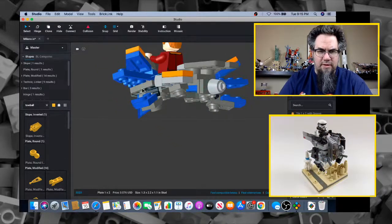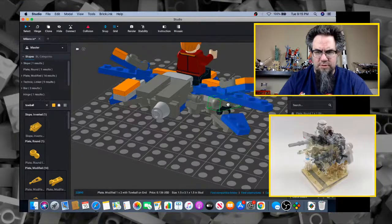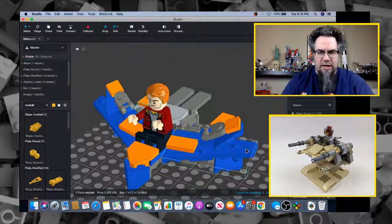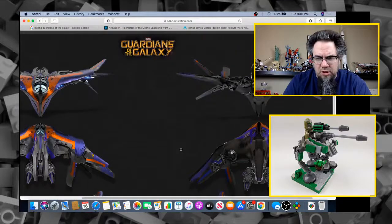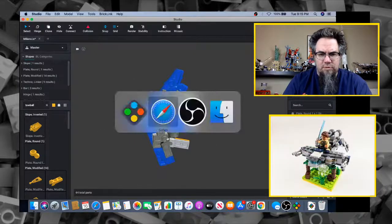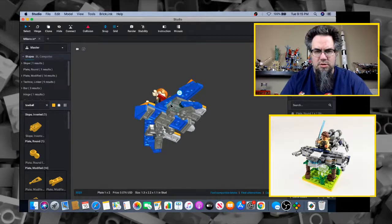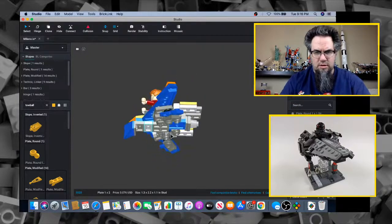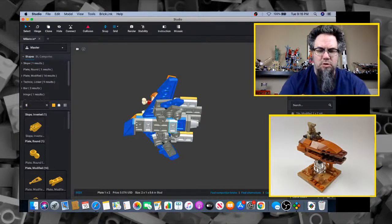And then mess of angles. Huh. Well, I think we got it. I think I can firm up the bottom a little bit with some stuff. Let's get one of these plates. And another one. And we'll do inverted.